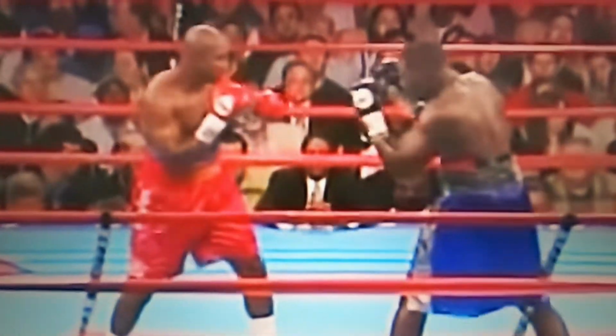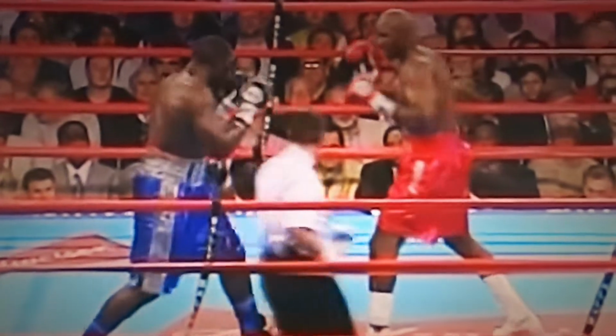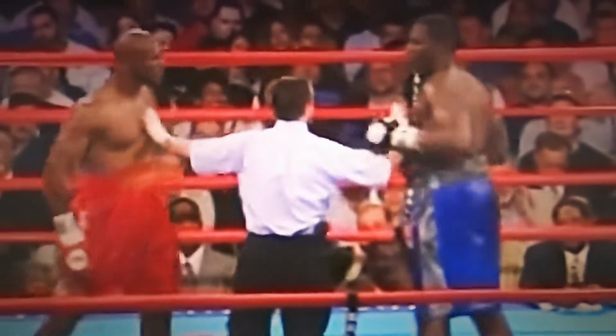And we are now into round number three. Beautiful facility. It's built within the shell of the old Atlantic City Convention Center, but a far more glamorous environment than used to be the case. And a big crowd here tonight to watch Evander Holyfield in what may be the twilight of his career.